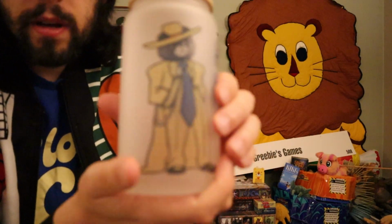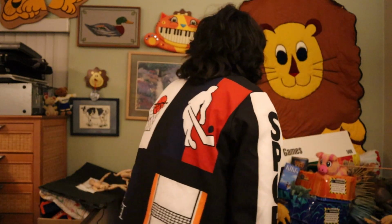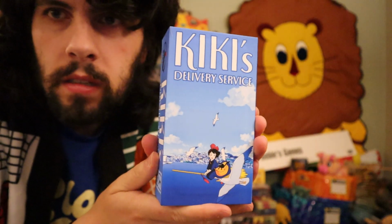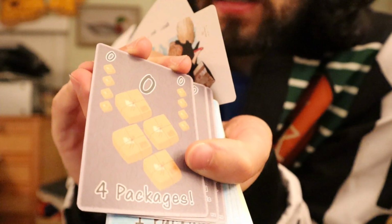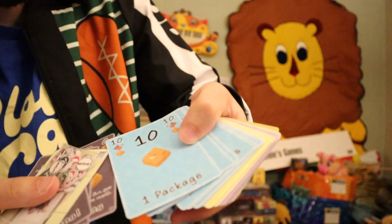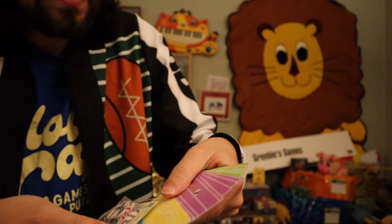I think I need a name for him because he is just like the iconic cover of Short Zoot Suit. And then, oh, this is so amazing. Montana sent a Kiki's Delivery Service remake, or kind of reskin, I don't know what the right word is, of the game we've covered in the past, which is Delivery Service. Isn't that amazing? So you have brooms, if you're familiar with, packages. If you're familiar with the game, this definitely makes sense.